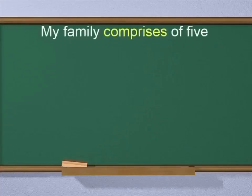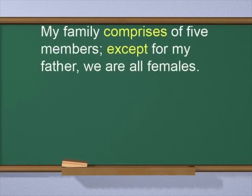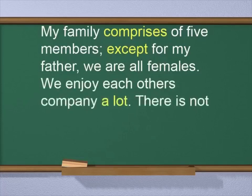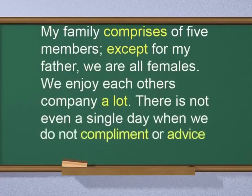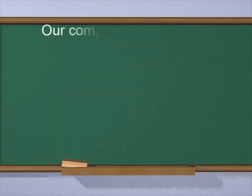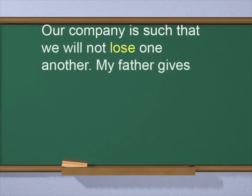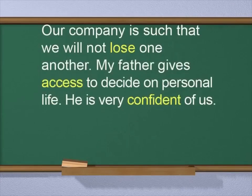My family comprises of 5 members. Except for my father, we are all females. We enjoy each other's company a lot. There is not even single day when we do not compliment or advise one another. Our company is such that we will not lose one another. My father gives access to decide on personal life. He is very confident of us.